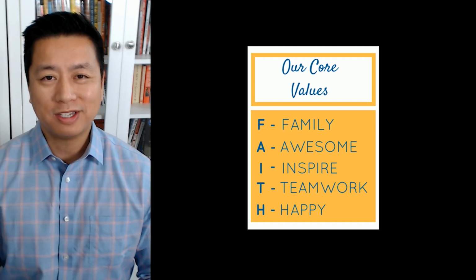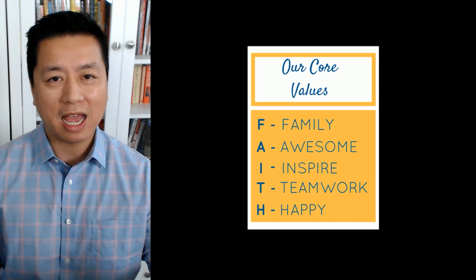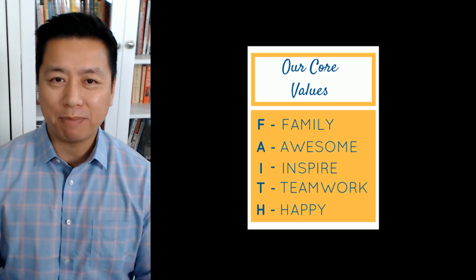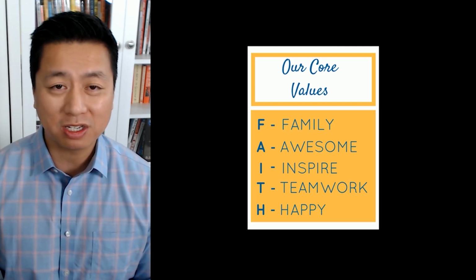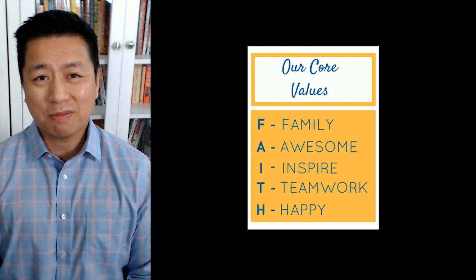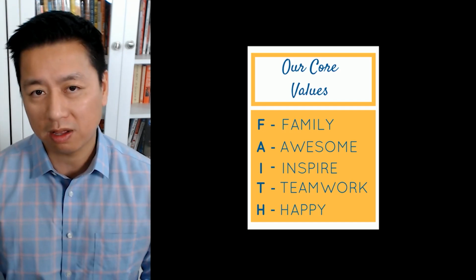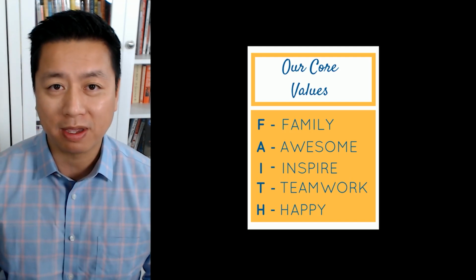Teamwork. We work as a team, but we work with our patients as a team to help them get healthy. And the last one is happy. We want our team members to be happy. We want our patients to be happy. And sometimes happy means working with us, and sometimes happy means going somewhere else. But again, we believe that everyone should be happy.